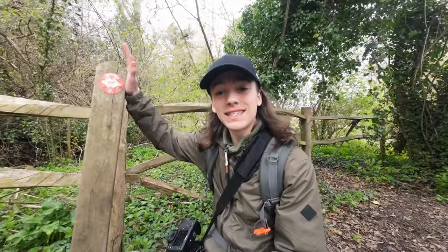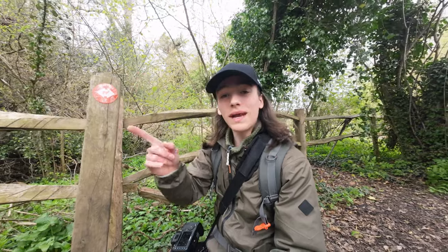And I love seeing signs like this one. It says deer trail and it points both the way we're going and the way we came from. So hopefully we'll see some deer.